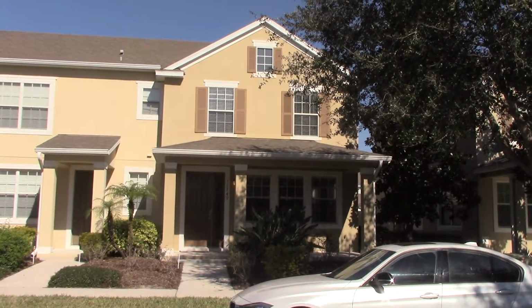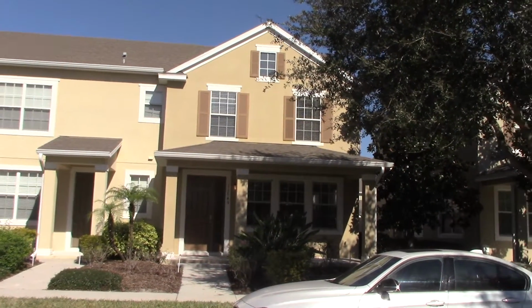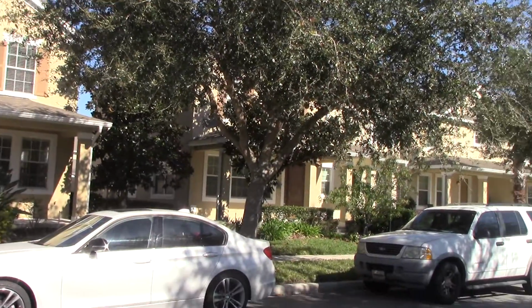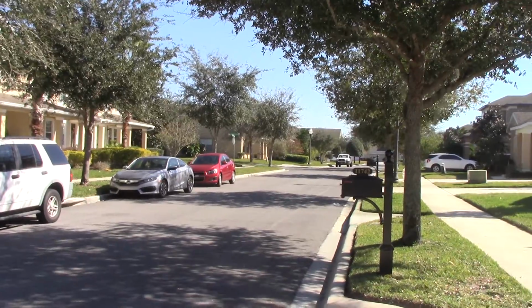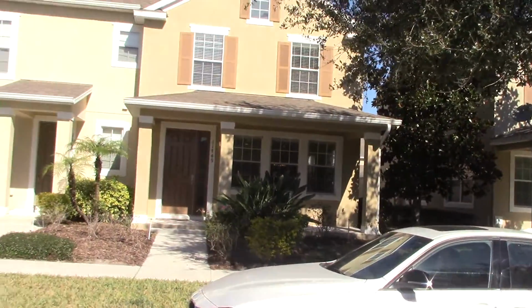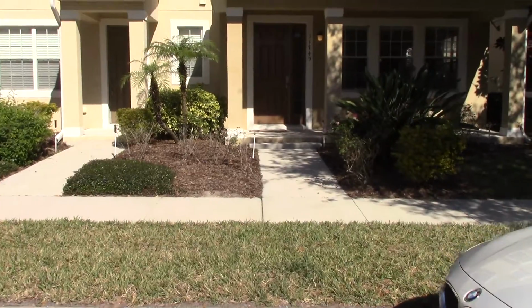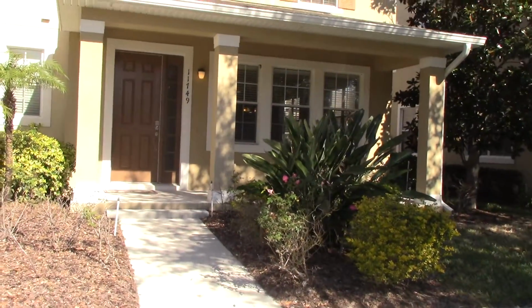This is Legends Realty, and I'll be showing you the property at 11749 Fitzgeral Butler Road in Orlando, Florida 32836. This is a 4-bedroom, 3-bathroom, 2-story townhome with 1,515 square footage.